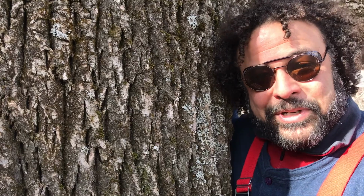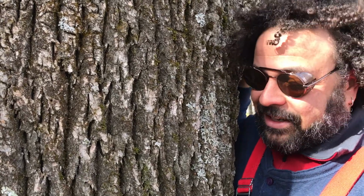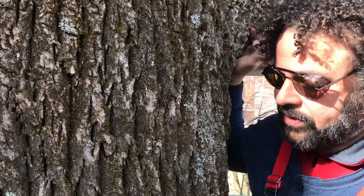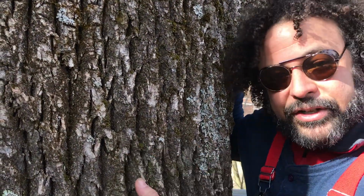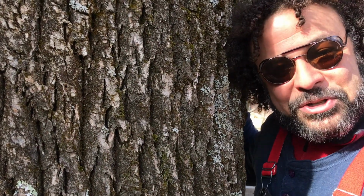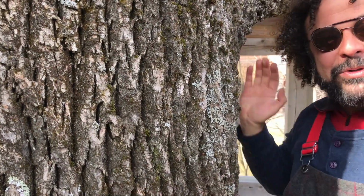Well, white ash trees can get very large. And once they get this big, it's very easy to tell them apart from the other trees in the woods just because of the diamond-shaped pattern made by their bark. I should know, I spend a lot of time up close to an ash tree. This is the tree that holds my tree house.